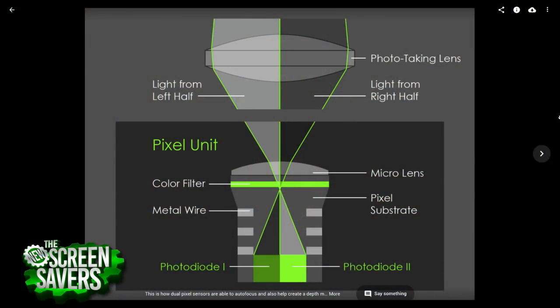Didn't Apple invent this with portrait mode, though? Isn't this Apple's technology? It's not quite invented by Apple. A lot of people have been doing it using different approaches, like dual lenses. Basically, you need two separate perspectives. So you can either do it using two lenses, or you can do it using one lens, but split pixels behind that lens that can see two different perspectives.